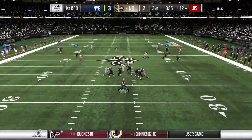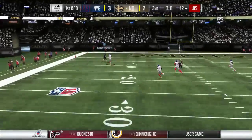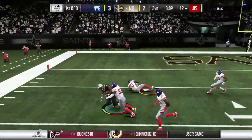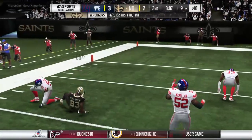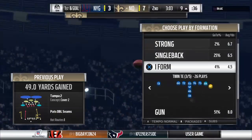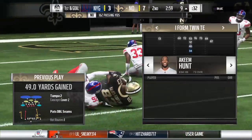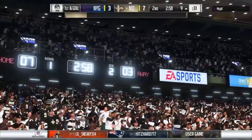On first and 10, here's Rodgers. He's going to rifle one deep left side. Got it. Man, it's caught at the 6-yard line. And this will get him all the way inside the Giants' 10. It's a big play there for the Saints. 49 yards.